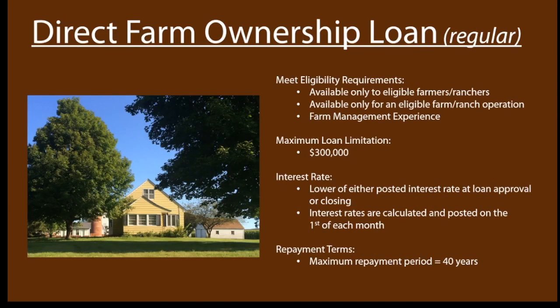So let's start looking at the loans themselves. We're not going to go too in-depth on each one, but I want to give you a good sense, at least broadly, of what the differences are. So a direct farm ownership loan is made available and is managed through FSA. You'll go to FSA to apply for the loan, and the money will come through their budget with the USDA. You'll need to meet all of those eligibility requirements, but there aren't any additional requirements beyond what we've already talked about. The maximum loan is $300,000 right now, and that gets adjusted every so often because of inflation.